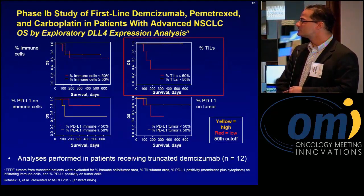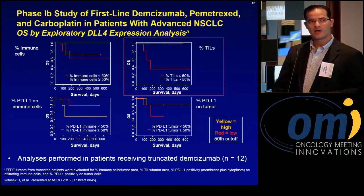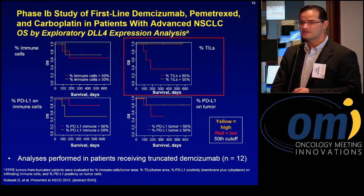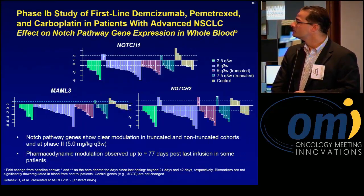And the other things, such as expression of PDL1 on immune cells or on tumors, and percent of just looking at immune cells, didn't really come out. And obviously, these are small numbers and exploratory, but I think this is an interesting hypothesis-generating analysis here.